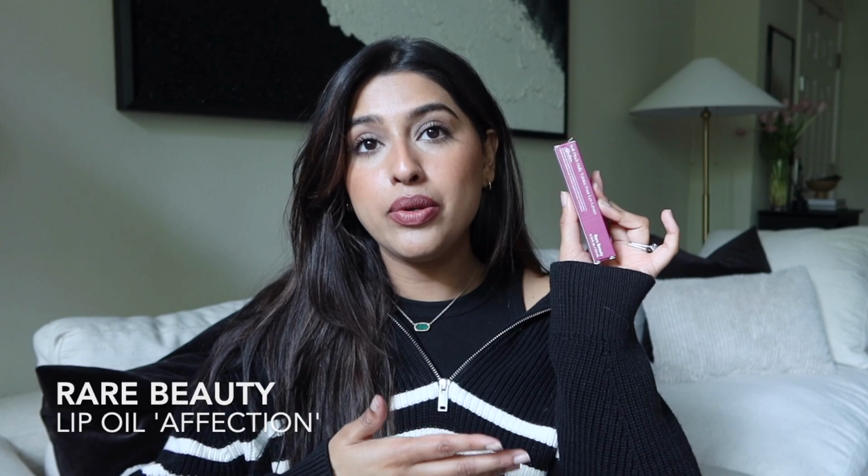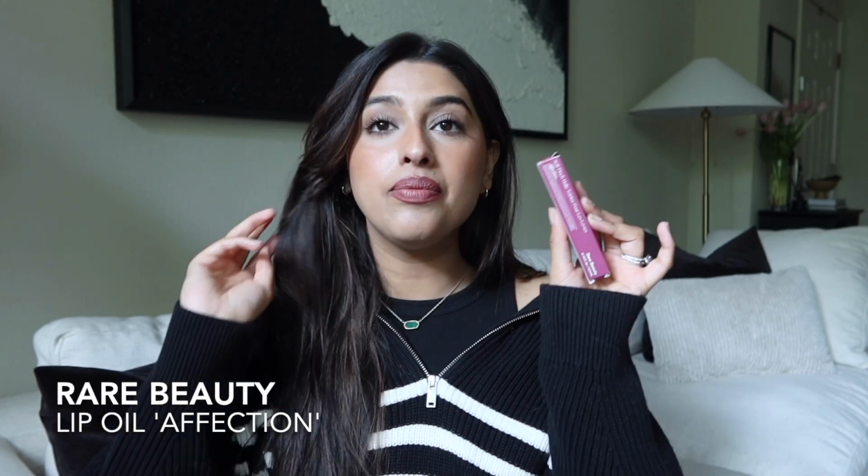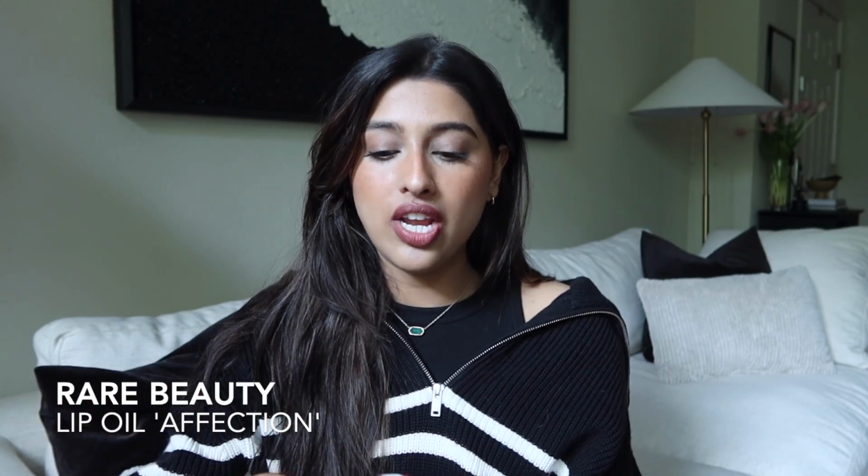And this is the Rare Beauty lip oil, and they were sold out of all the shades. So the shade I got was Affection, which is actually a really pretty shade. It is a little bit more on the purple dark side, but because it's a lip oil, it was very sheer. Unfortunately, this will be going back. This did not work for me.